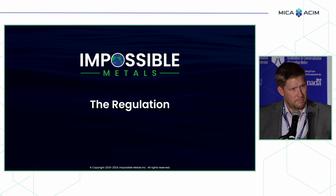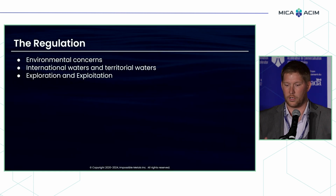So we now understand that's the resource, but how do we get access to it? And obviously access always comes through regulation. So I want to talk a little bit about environmental concerns, the international waters and territorial waters where these nodules are found, and then the exploration and exploitation pathways.